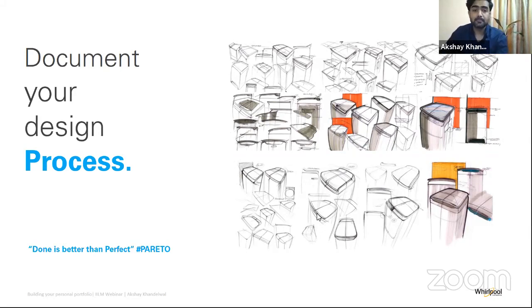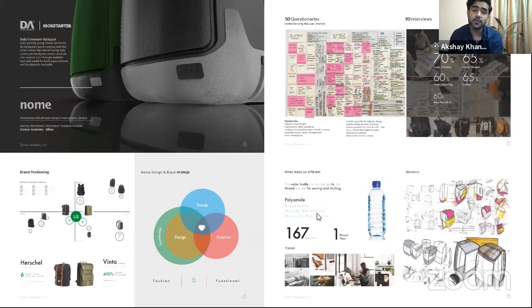And something like this, where I was doing a project just for myself with Domus on a Kickstarter campaign, where we were trying to analyze different questionnaires and interviews, understand brand position, plan and strategy, and look at different aspects and sketch. Now, there are other slides to it where the product actually becomes a product and takes more shape, but the more important part is how you start.